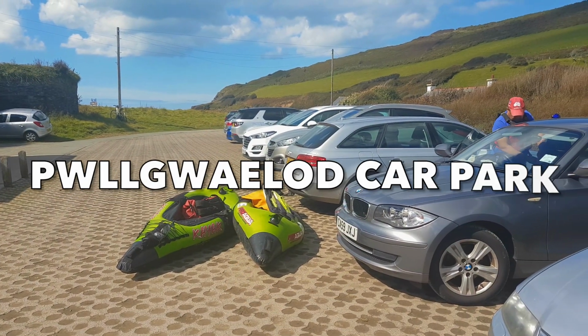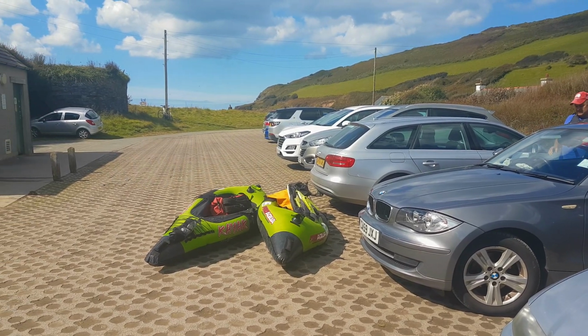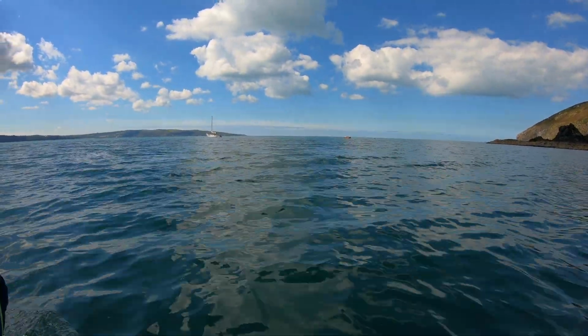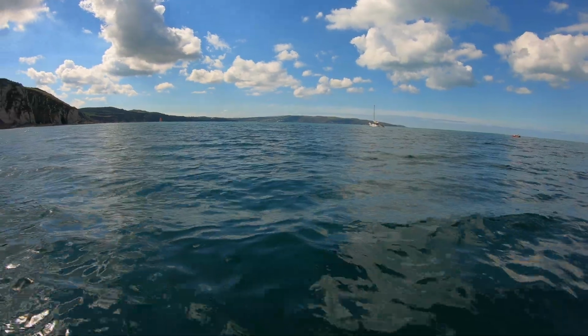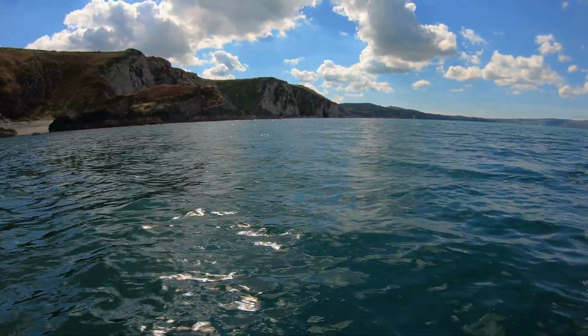We're at the car park at Pwlgwaelod. We've inflated our 2 kayaks, as you can see, and we're just going to head down to the beach over there. It's about 1:30 in the afternoon and we've just launched from the beach at Pwlgwaelod, so we're just starting our 3.5 mile circumnavigation of Dinas Head.